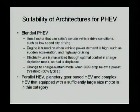In the blended PHEV, which is a type of parallel HEV, the motor size is not large enough to drive the vehicle alone at high vehicle speeds and high acceleration needs. So therefore, the motor will only satisfy the driving at low vehicle speeds. Some vehicles will be able to be driven for up to 40, 45 or 50 miles per hour with gentle accelerations, and some vehicles may be able to be driven for up to 39 miles per hour with gentle accelerations.